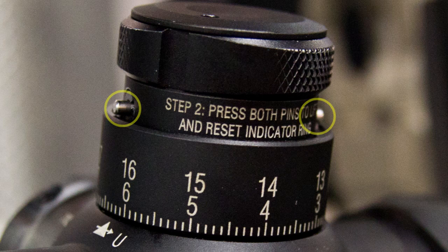But they really don't cause any kind of problem. And the turrets on the Mark 8 and the Mark 6 are really the quickest turrets I've ever seen to zero. You just simply pop two little notches in, spin the turret and lock it back down, and your turret is re-zeroed. So very fast and easy to use.